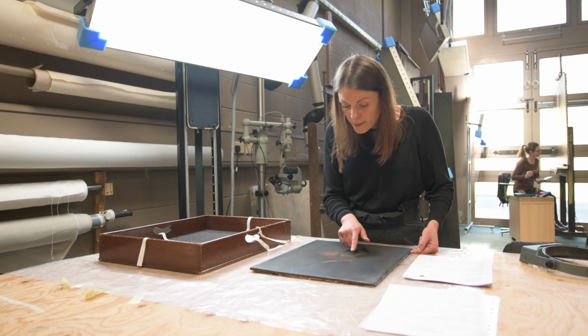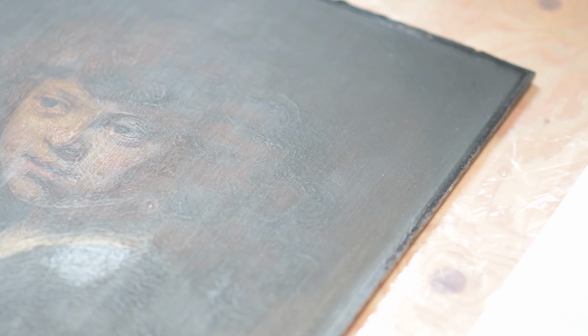We also have lost a very little bit of paint in the sitter's face due to flaking of the ground layers and paint layers above it. And we're also starting to see that there are some raised areas in the sitter's hair, which if left to continue could also result in some more flaking of paint layers.